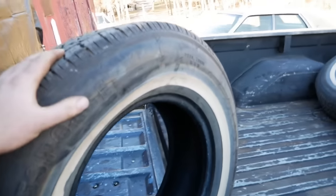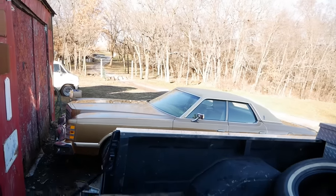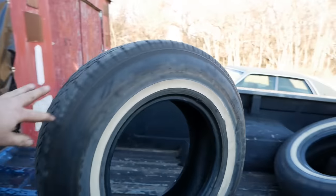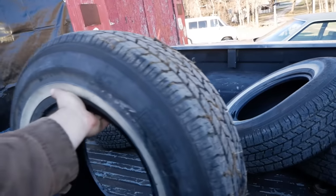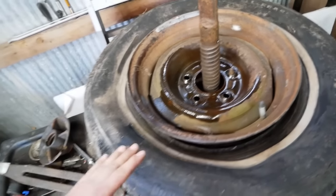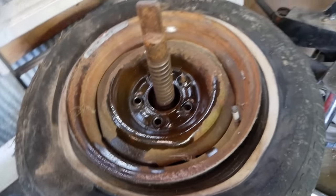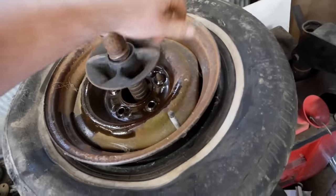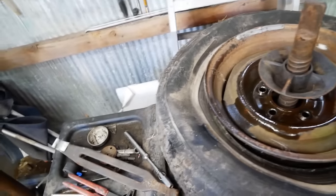Yeah. Got the original tires off of that gold LTD there. If you haven't watched that video, make sure you check it out. Didn't realize how bad that one was. It'll be interesting to get these mounted up, but we'll do it. Conveniently, this front bead's already broken off for us. I mean, come on. Can't get any easier than that. I'm sure it'll come off of there. No problem. Looks like it's only been on there since the Reagan administration.